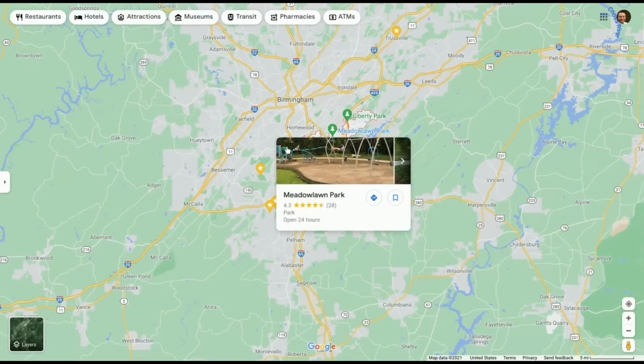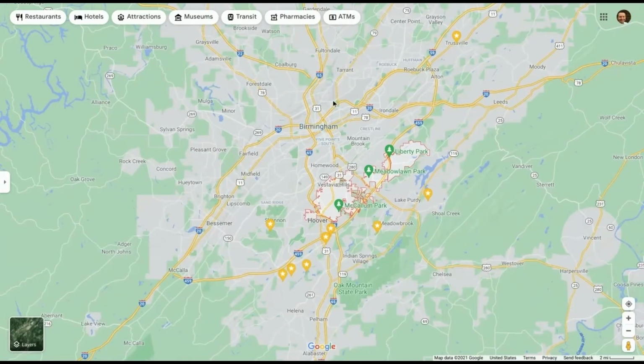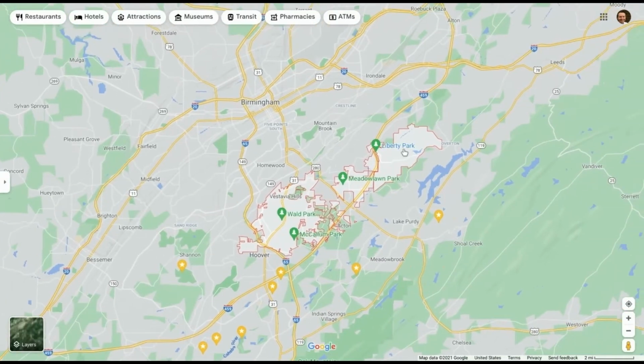But moving into Vestavia Hills right here, we're getting closer to downtown Birmingham, close to UAB. So if you're going to be working in that area, you're a little bit closer. Traffic's a little heavier over here in some areas. You've got Homewood, Mountain Brook, and then on around this way, Irondale. And Vestavia kind of starts out congested right here in this area where it says Wald Park and McCullough Park. But if you slide all the way out here towards Liberty Park, that's a newer development in Vestavia. And it's kind of wide open out here.